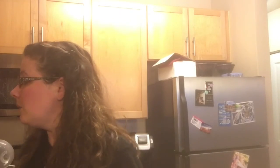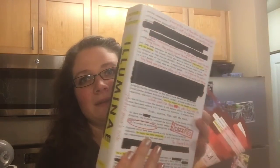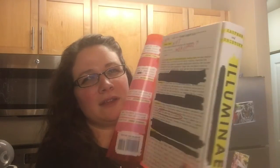Anyway, so yes, I had plenty of options of books with orange on the cover, and I ended up going with this bad boy. Illuminae. Orange on the cover, got some nice flame action going on. I love this book. It has this weird plasticky dust cover, but then the actual cover is like this. Isn't that beautiful? I love it when there's stuff on the actual cover. It's my favorite.